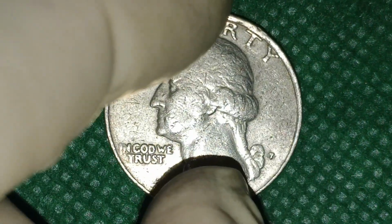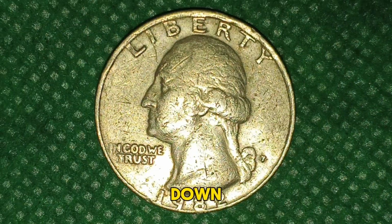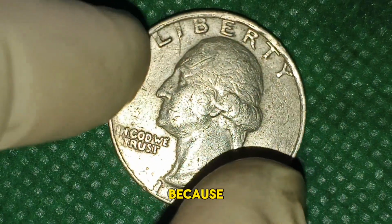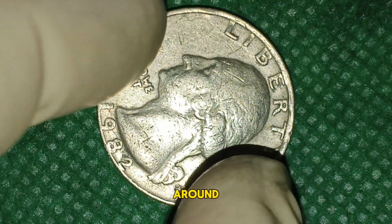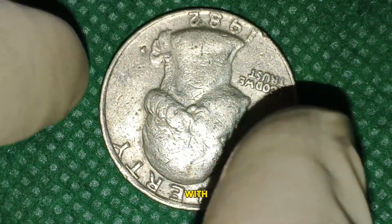From its history and its minting flaws to what makes certain examples incredibly rare and desirable, we're breaking it all down. So stay tuned. Because if you have a jar of old quarters sitting around at home, you might just be holding on to a hidden fortune. Let's start with a bit of history.